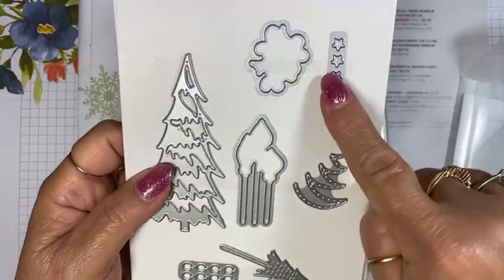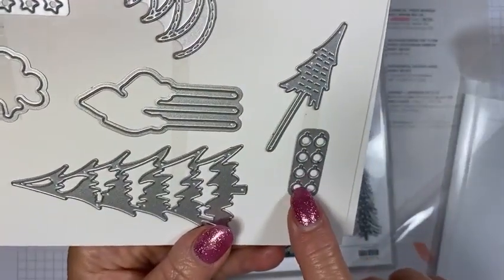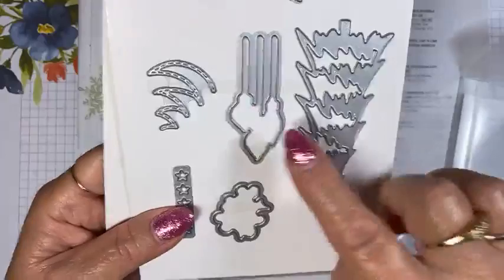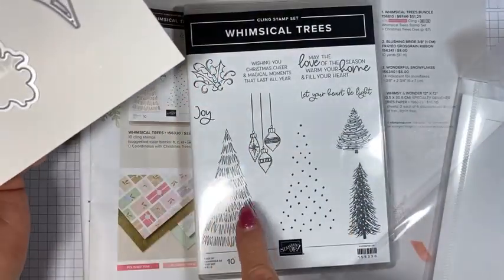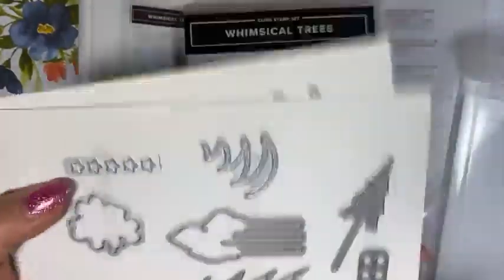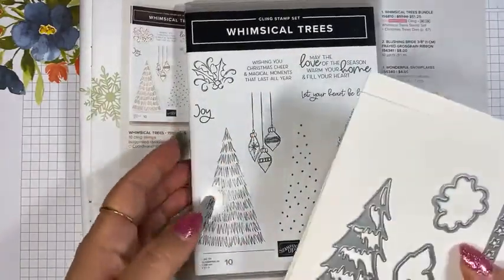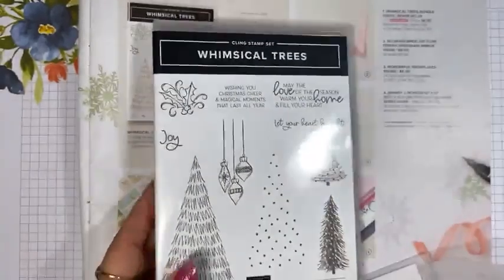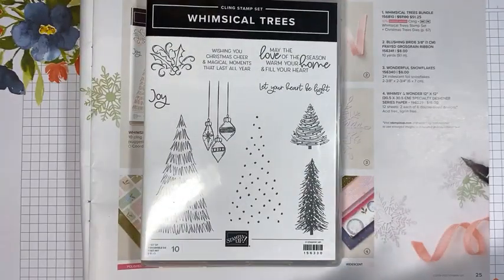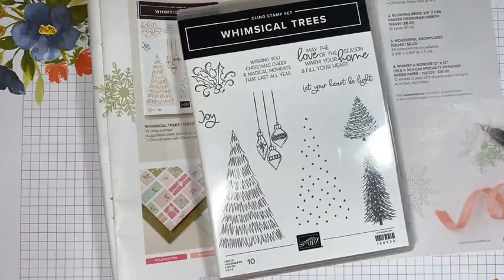And then over here, you've got this one that you can make it look like snow on your tree. You've got some stars, another stick tree here, a bunch of little ornaments to decorate with. This cuts out these ornaments here. This cuts out the holly up there. And yeah, this is just a really fun set that's going to be fun to play with. And then I love the little sayings in here, and they're all kind of in different font styles. So very cool, whimsical. Whimsy and Wonder is what the suite's called.